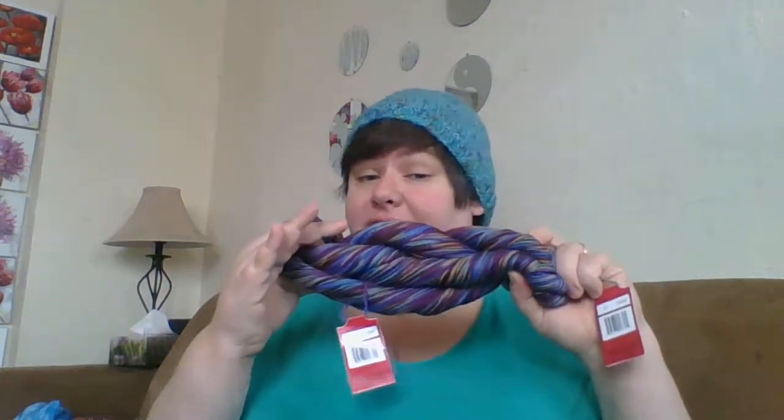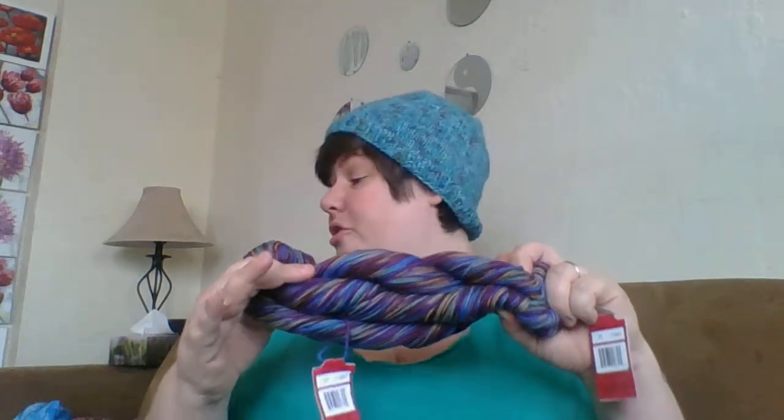I'm probably going to make a friend a pair of socks out of this yarn. I haven't seen her in a while, so I don't know. A pair of socks is coming out of this, but I don't know what they're going to be for or who they're going to be for. I already have a pair in this colorway.